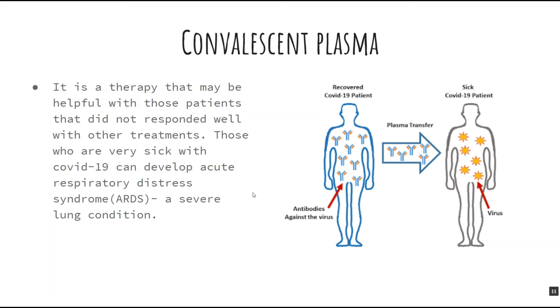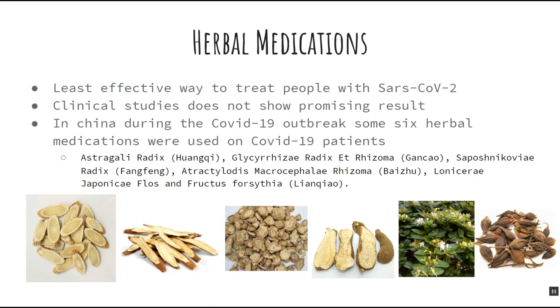And lastly, we have herbal medications. This is actually the least effective way to treat people, because there are not that many clinical studies that show promising results if you take herbal medication. However, in China during COVID-19, they used some herbal medications, and some of them are astragalus, Gankao, Feng, Baizu, and Liangqiu, but it is not that effective when you have an infectious disease like COVID-19.